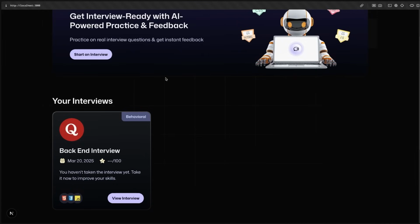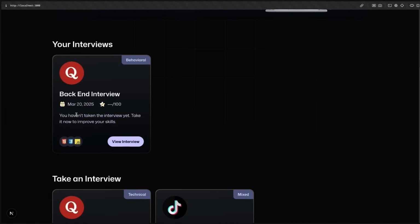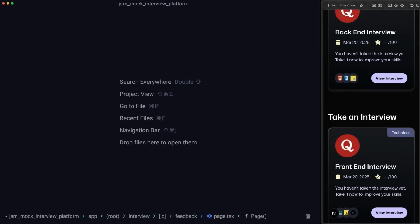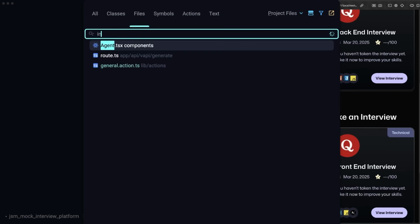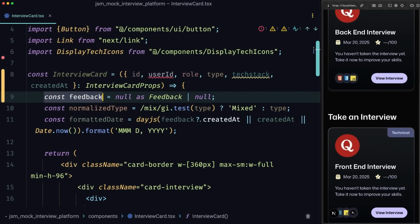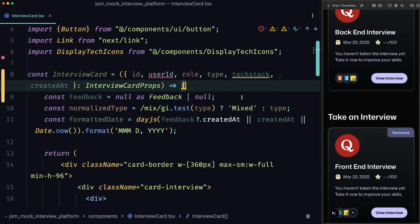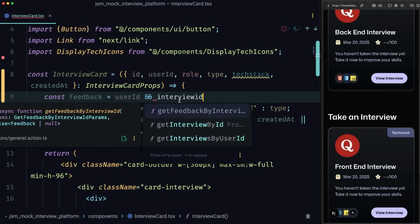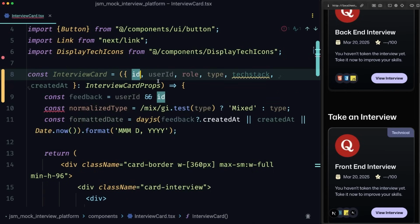Now let's go back to the homepage and figure out how we can show that we have taken an interview right here. Because right now, for all of these, it says you haven't taken the interview yet. So to fix this, you'll have to head over into the interview card and see right here where we're defining the feedback as null. What you'll have to do there is just fetch the interview feedback by saying if a user ID exists and if the interview ID exists, which I think is just this ID that we have here.